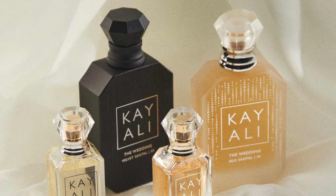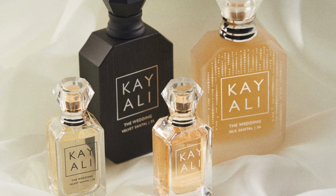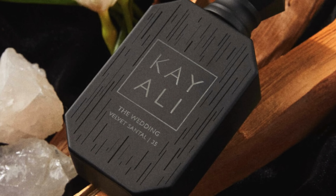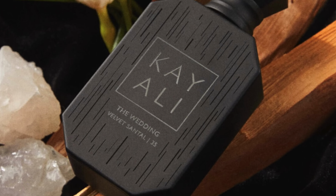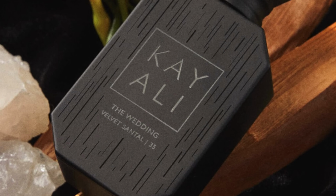I find them to be two of the best fragrances from this house that are not sugary, sweet, kind of gourmandesque fragrances. And this Velvet Santal is really classy, very elegant, smooth and creamy sandalwood with some sweet ambery notes, flowers, and musky touches as well. Really awesome scent here. It's the Wedding Velvet Santal 35.